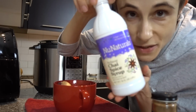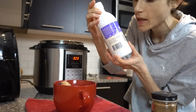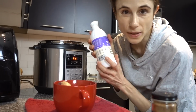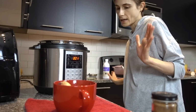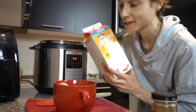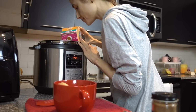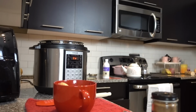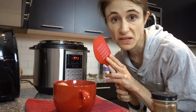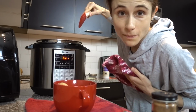And then I've been trying out this new Naturals chai spice syrup. This is a stevia-based syrup, no sugar, and it actually has a really nice chai flavor. So I'm just gonna drizzle a little bit in there. This is pretty sweet, so I just put a little bit, like a teaspoon or so. All right, and then I'm just gonna splash in a little non-dairy milk. And you want to use a spatula, a non-metal utensil to kind of scrape the sides. Just easier that way. But I'm going to give it a little mix with my spatula.